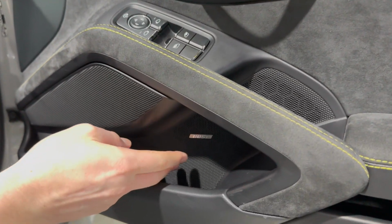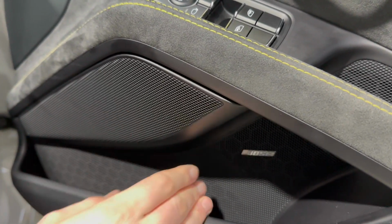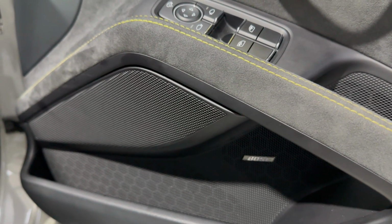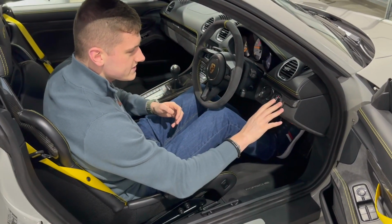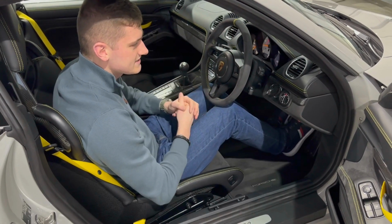And then down here, the Bose surround sound system is a really important option on the car in my opinion, because it just makes the stereo so much better quality than the standard one. Auto lights, which obviously we touched on, are those PDLS Plus headlights.